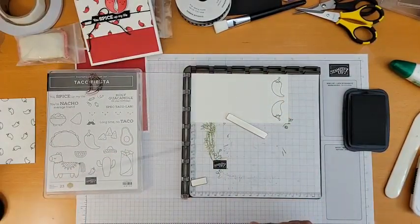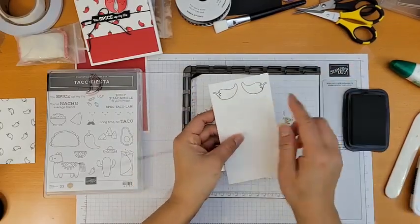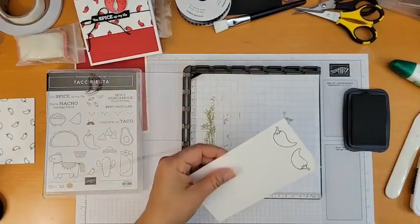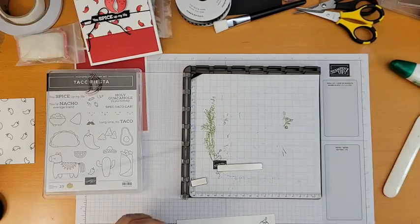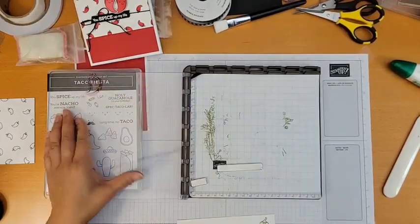There we go. Okay, see, now I have two opposite facing chilies. All right, so let me just close up my ink pad and clean off the stamp so I don't ink myself by accident.